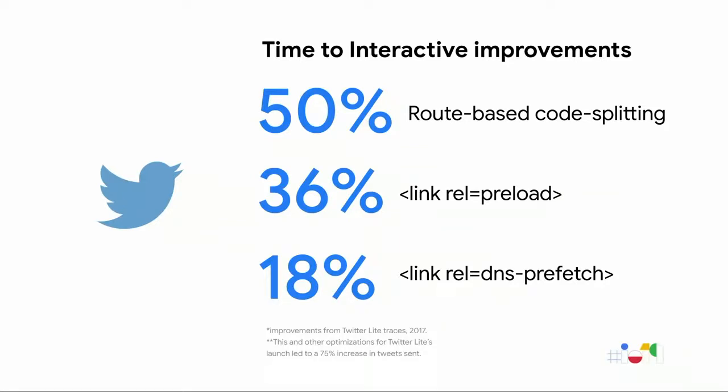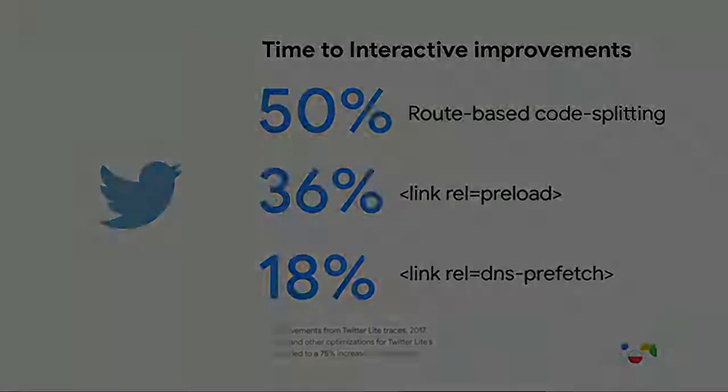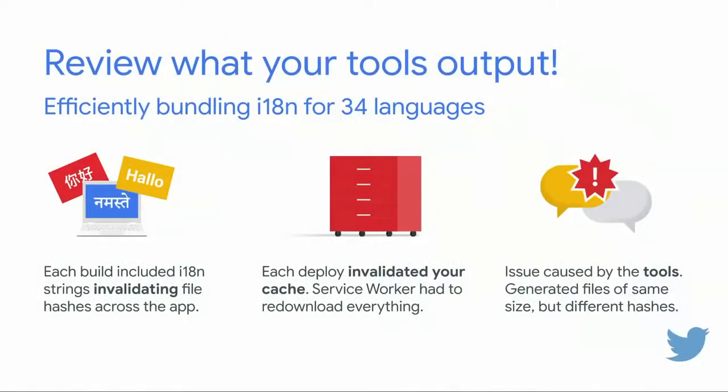Between this and smart usage of resource hints, they're able to prioritize loading their bundles pretty early. So what did the team focus on next after that? Well, Twitter is a global site that supports 34 languages. Now, supporting this required a toolchain of libraries and plugins for handling things like locale strings.